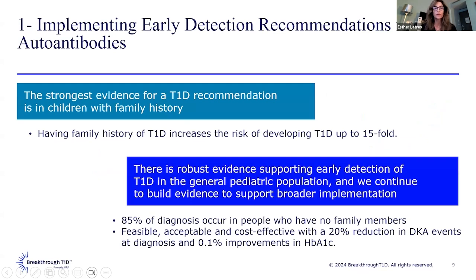The first one is implementing early detection recommendations. How do we move all the data that we have to the next stage to recommend implementation of screening? We have to build all the data, and the strongest evidence is in children with family history. We know that having a family history of type 1 increases the risk of developing type 1 up to 15-fold. This is where, at that time, JDRF started building the screening programs. We have a lot of data, we have progression data, a very strong package. And in the later sections, my colleagues Aaron and Anastasia will talk about how this data has been moved toward implementation efforts.